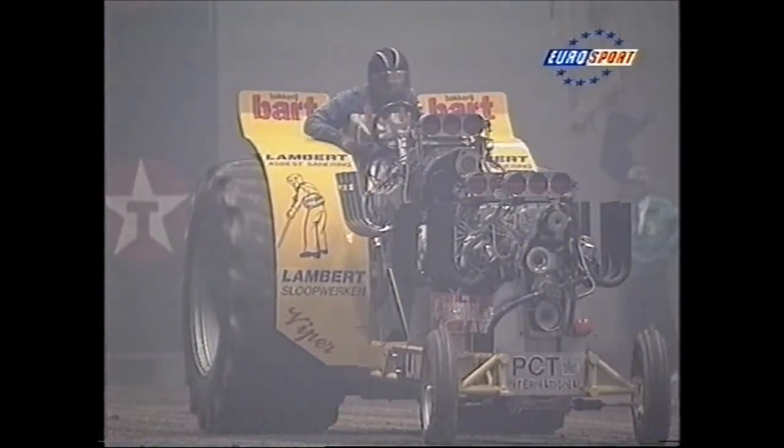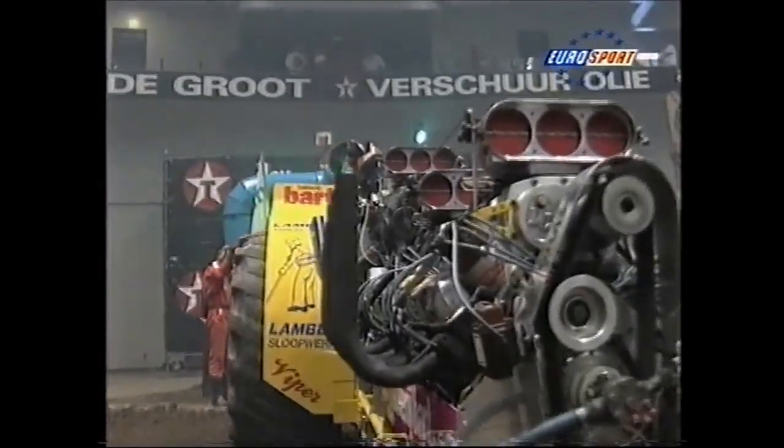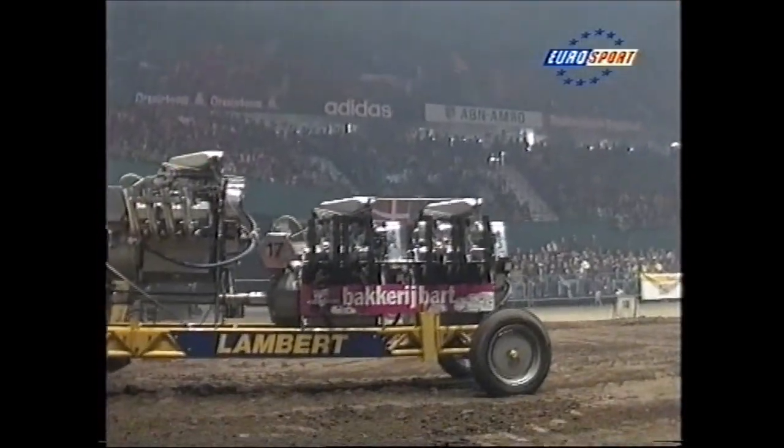The first class today is the 3.4-ton modified, and the first contestant in the arena is Viper, driven by 42-year-old Joop Welters. He comes from near Nijmegen in Holland. He's very experienced. He's been pulling now for 17 years. He makes bakery equipment for a living, so he'll be hoping to rise to the top in this class.